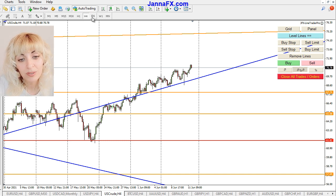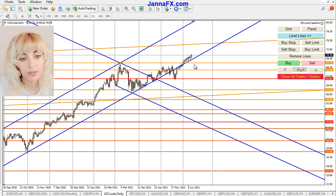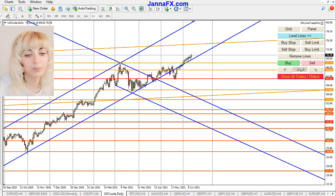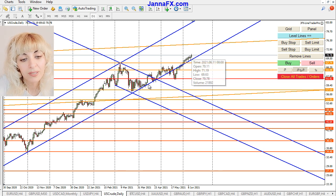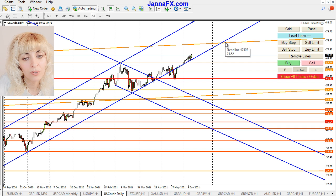But I don't want to suggest anything at this moment. I'm saying maybe some news needs to do something about it, because look, it's been going for so long and still didn't have a good correction. So that's why I would definitely be waiting for some correction and then continue the way up.